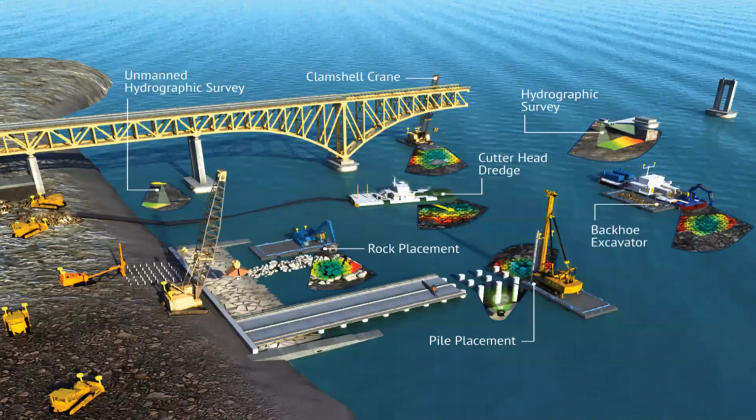So we're certainly seeing an industry shift in bridge construction workflows on the marine side of things, of course. I'm talking about construction projects and bridge construction projects in and around a body of water.